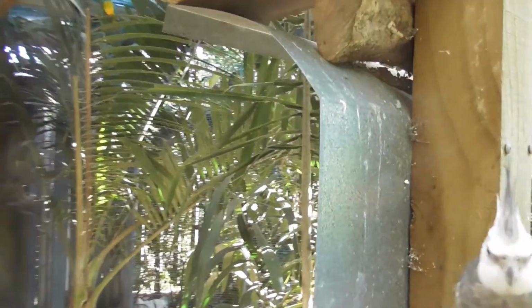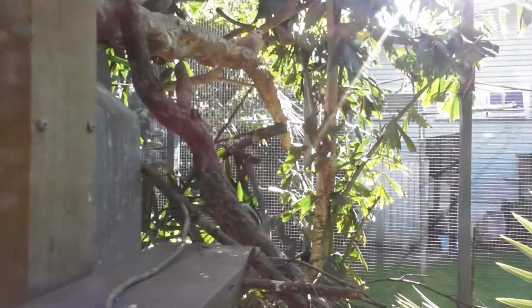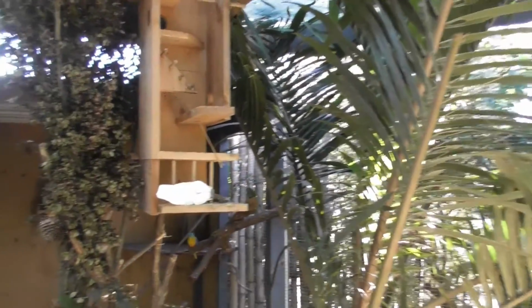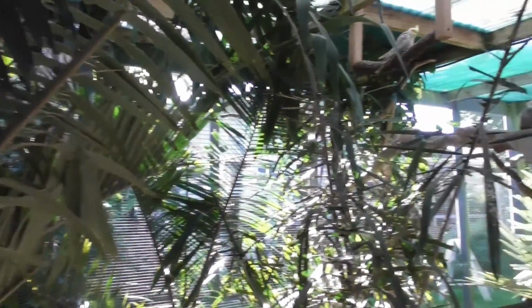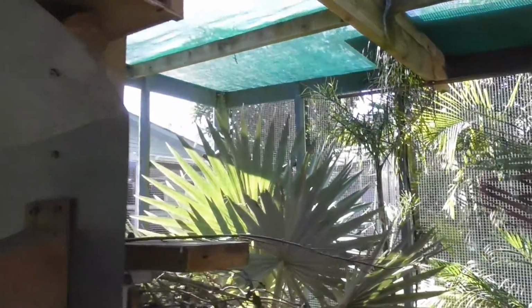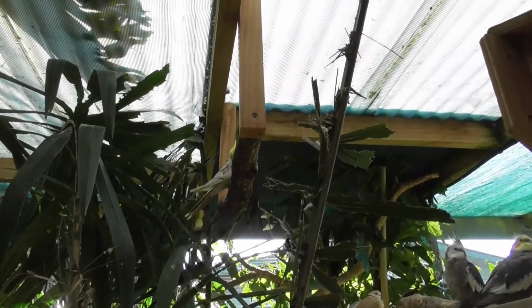So, we have 5 Java Sparrows, or Java Finches, depending on what part of the world you're from. And they're very hard to find in this aviary. They keep to themselves most of the time, unless they're cold, and then they will try and snuggle up to the other birds. So there's 5 of them in here somewhere. And the only one I know where he is is the one that's on the ground. There's a couple of them up there. There they are. There's the 4 of them up there.